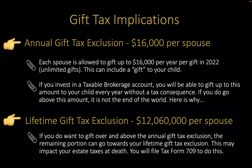So if I had 95 kids in front of me, I could give each one of them $16,000, or my wife and I could both do that, totally tax-free.